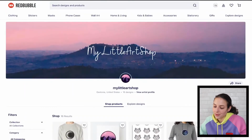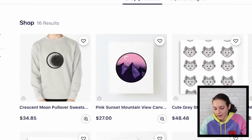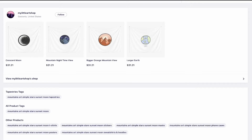My little art shop. That banner and icon complement each other so well. And the icon on this poster and on a black tapestry, that could look really cool too. Yeah, you could make it a little bit bigger, but I think it works fine with that white space. I would totally put more tags. Also, you're gonna wanna put commas between each word in your tags.